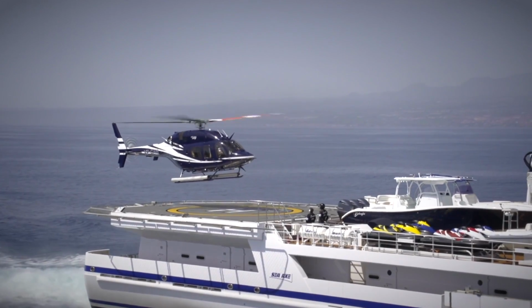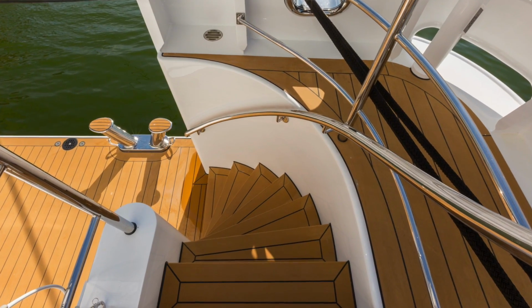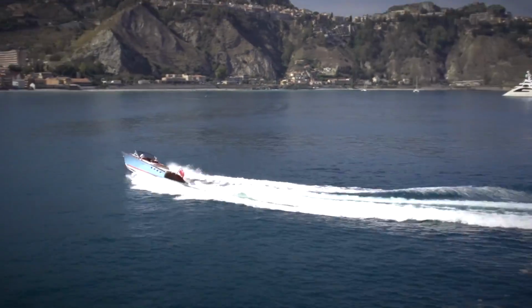The access from this helipad to the swim platform, a nice big swim platform where you can have a big tender come alongside, is very easy and takes seconds. It's big staircases, a nice route down, and it takes seconds to get out of the helicopter and onto the tender, or vice versa, from the tender to the helicopter.